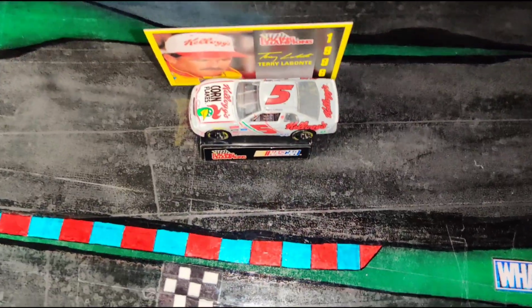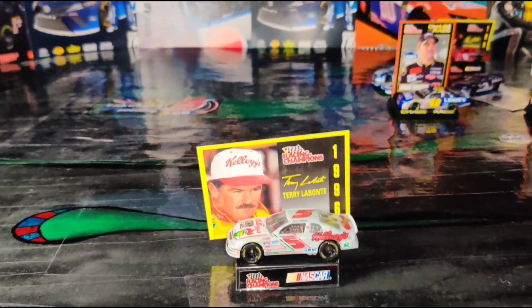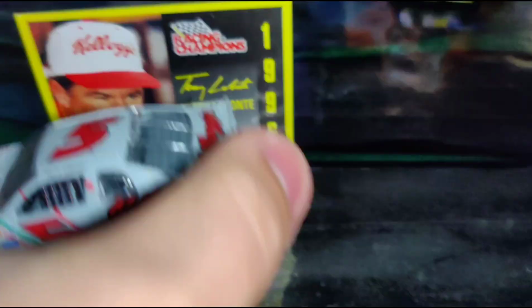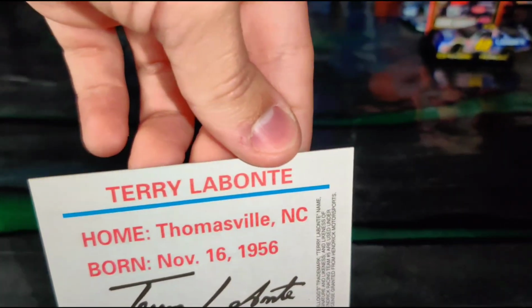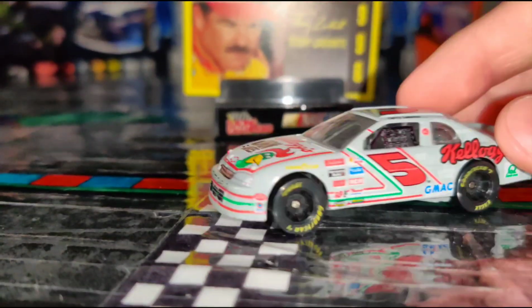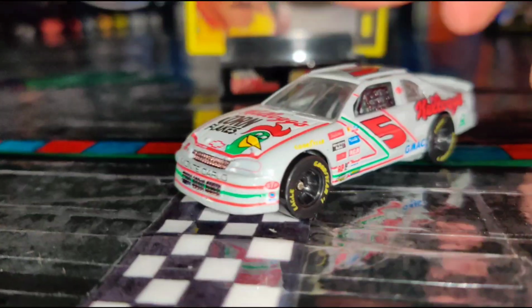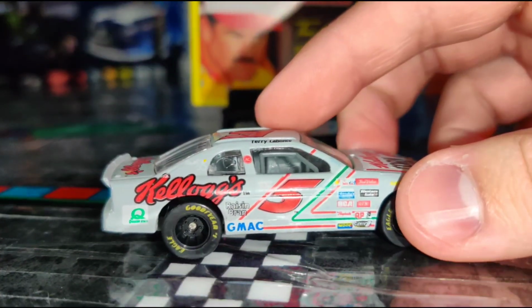And that would be another Hendrick Motorsports driver, the same driver we started the video off with, and that would be Terry Labonte. The car's from 1996, and you can see here the little card, pretty cool, and yeah, just got a regular old plain gray. I don't know what the story behind this is, why it's gray all of a sudden. If one of you guys know, in the comments down below, let me know.